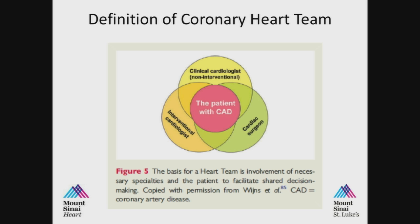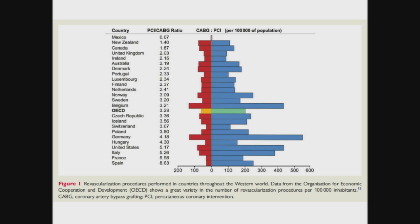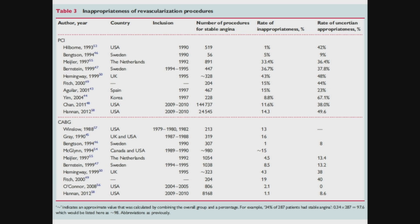And we do that through a heart team, as we try to do all of our activities through a heart team. The coronary heart team actually preceded the structural heart team by about 20 years. Although I have to say, it's recently been reinvigorated by the notice of these sorts of differences across countries. Here's PCI to CABG ratios ranging from less than 1 to more than 8 in different countries that are all developed. Different states and different locations, PCI per 100,000 and CABG per 100,000, highly heterogeneous. And rates of inappropriateness randomly varying in dramatic fashion between different countries and different times.